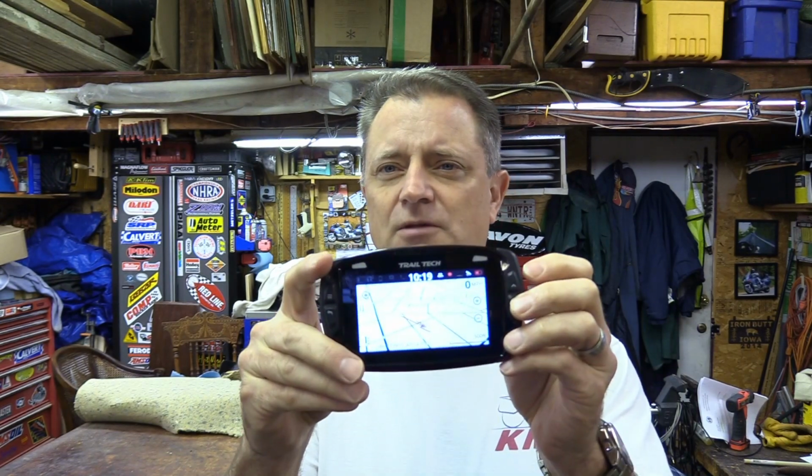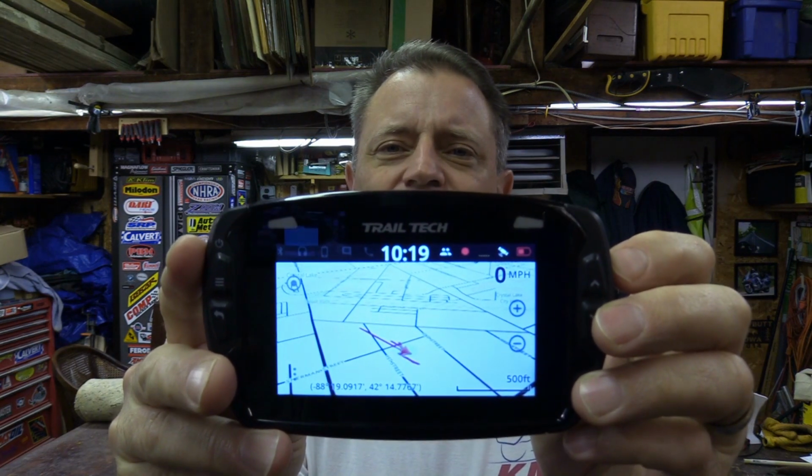So, the TrailTech, the reason you're here, the Voyager Pro, really, it's a great GPS if you use it off-road. This is not meant for using on the road per se. It does have maps in it. It does have a map feature in it. You can see the map in there, and the map is really basic. It's really not meant for trying to find where you're going on the highways. It doesn't have any kind of turn-by-turn directions.